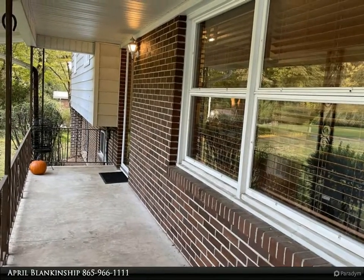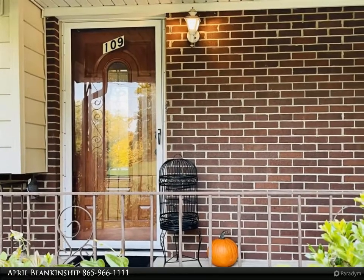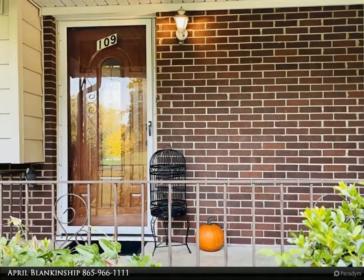This wonderful home is ready for a new buyer to love it. Is it you? Make an appointment today with a licensed realtor before it's gone.